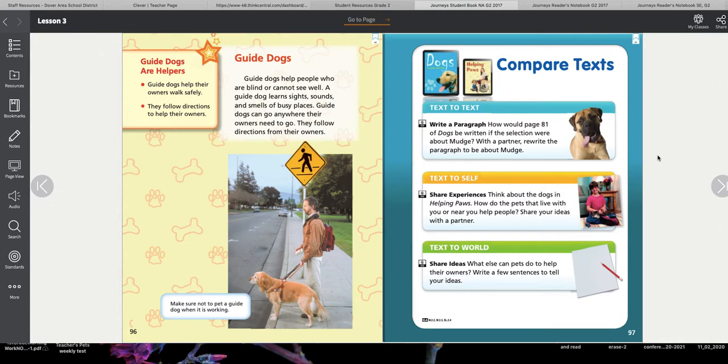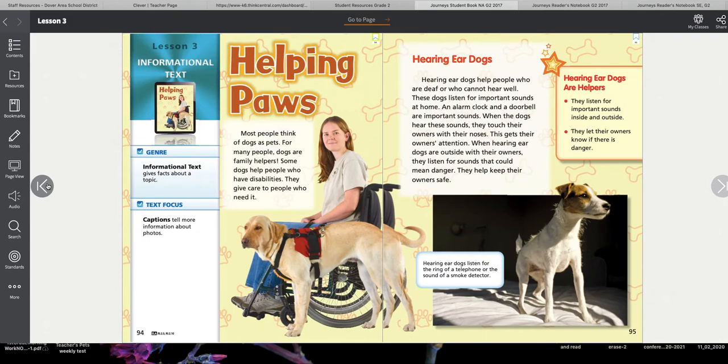Okay, so now, let's talk about how this story, Helping Paws, is the same as our story, Dogs. Let's compare the two stories. When we compare, we talk about how they are the same. So what's something that is the same about Dogs and Helping Paws? What's one thing that's the same about these two stories? I'm going to pull a stick. Let's see here. Let's see if this person can tell us. What's something that's the same? Jake, what's something that's the same about these two stories? How is Dogs like the story Helping Paws? Or how is Helping Paws like the story Dogs?